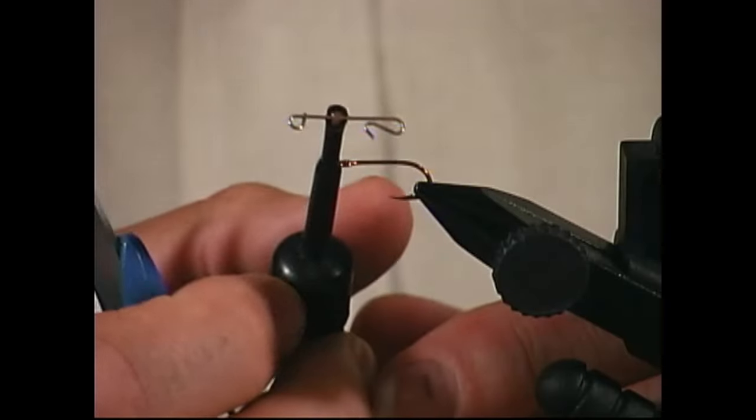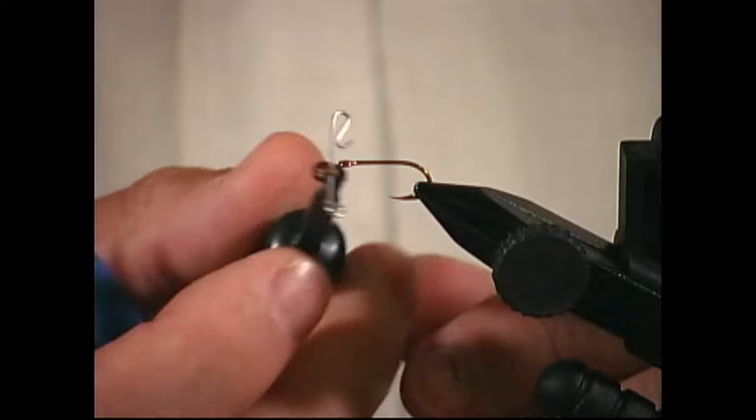Flex Hex is another one of Gary's series of flies tied on the flexible hooks. A two-part hook, the back part is a hook and the front part is a clip. Now we're going to work with Cree hackle as per the recipe.